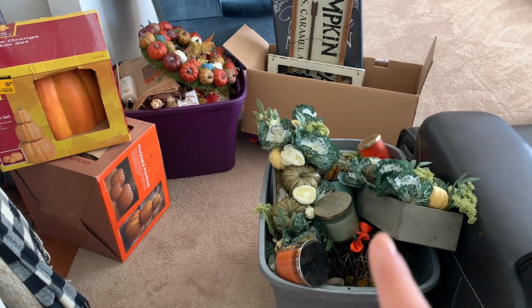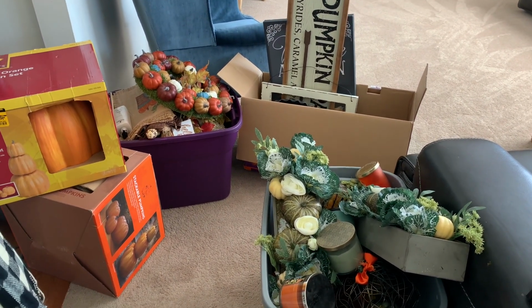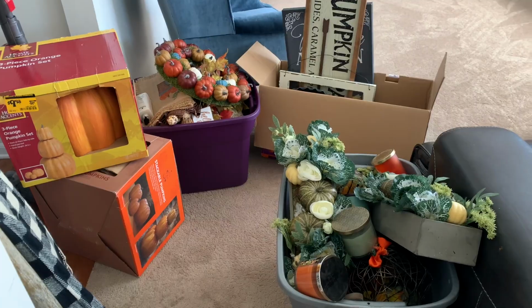Now this might look like a lot, or it might look like not enough, but I think I have a pretty decent sized house, so once I place everything, it won't be all cramped or crowded.